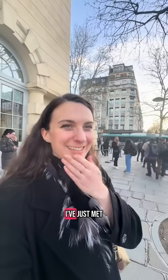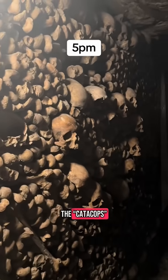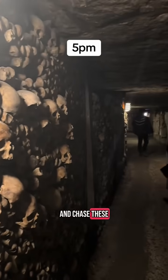Just met our guide. Oh, my French is so bad, I told him I was 300 years old instead of 30. This guided tour was probably the highlight of the trip. My favourite fact that I learnt is that there are people who live in the catacombs called cataphiles, and there is a section of the Parisian police force who are nicknamed the catacops, whose job it is to try and chase these people out of the catacombs.